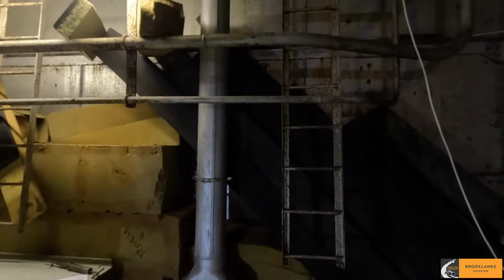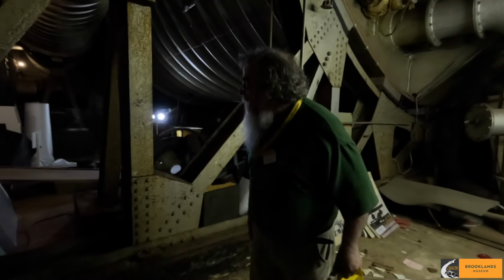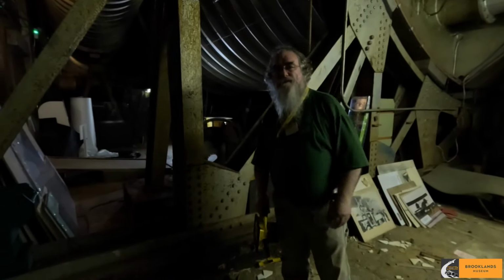Okay, so that's the back area of the chamber and our little diversion underneath. So we should now be able to clamber our way out of here, which is a little bit of a clamber at times, and then we'll continue on the way round to see the front end of the chamber.